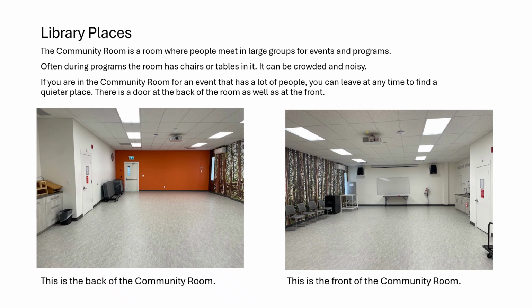Library places. The community room is a room where people meet in large groups for events and programs. Often during programs, the room has chairs or tables in it. It can be crowded and noisy. If you are in the community room for an event that has a lot of people, you can leave at any time to find a quieter place.